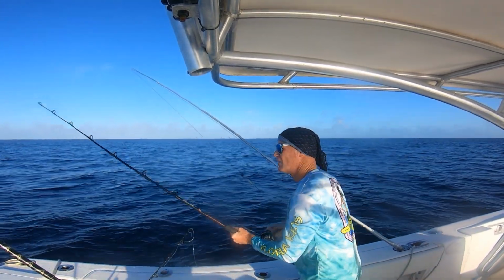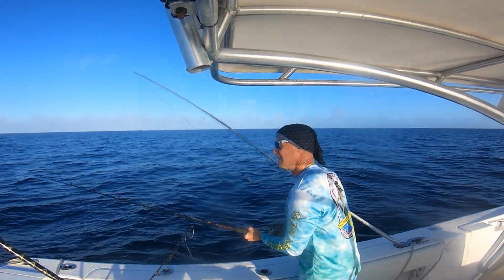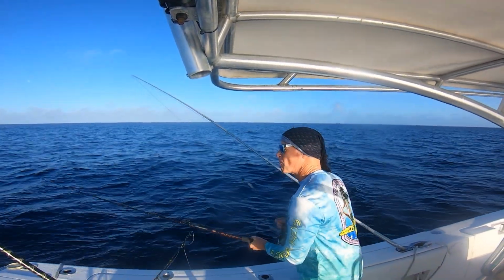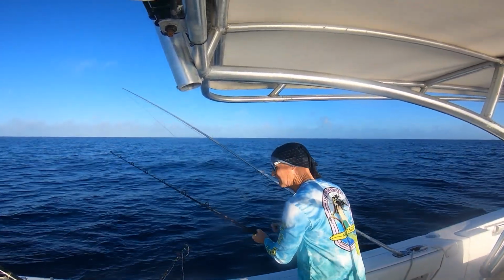So right now I'm going to get this line out of the way, and I've got the second line on the outrigger on the other side of the boat. So I need to double check, make sure I'm not going to back over that when I start backing up to where I lost the gaff.